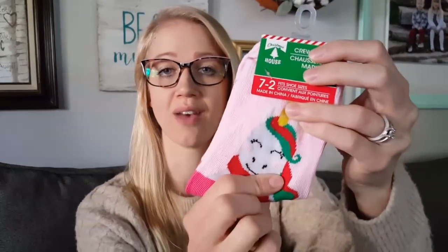Now moving into some Christmas items, I have two more pairs of socks to share with you, and those are these. These are kids' socks, and these low-cut ones have Santa Claus on them. And then I also picked up this pair, also kids' socks, and they are crew socks, and they have a unicorn with snowflakes on the other side.